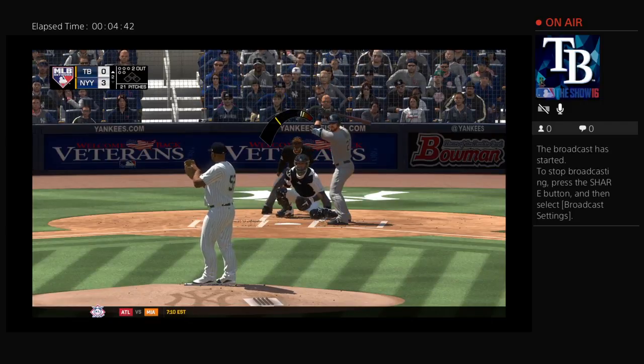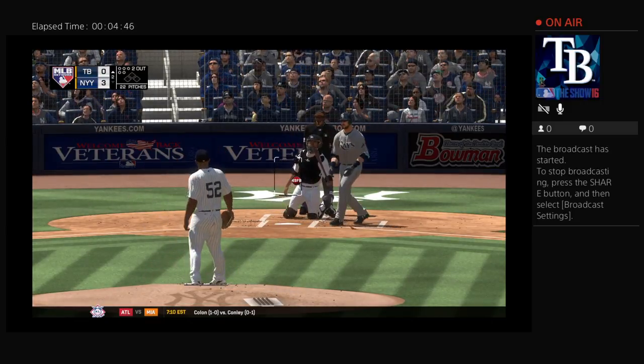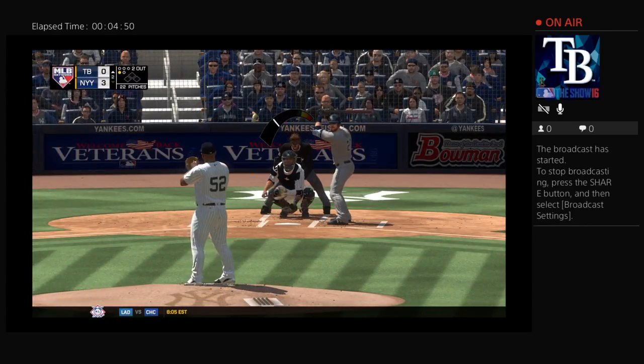Into the box now, Steven Souza. And this is fouled at the plate. He'll work on keeping this top of the second alive.